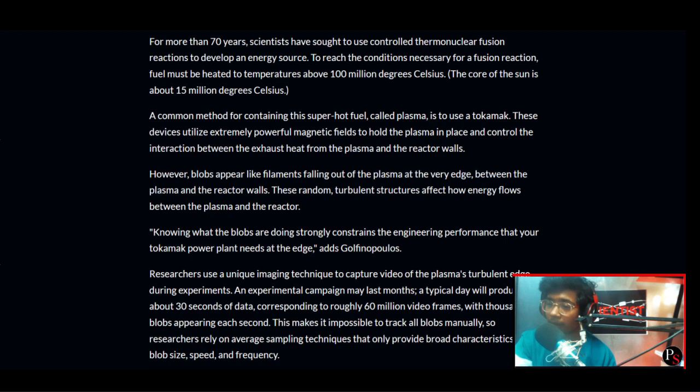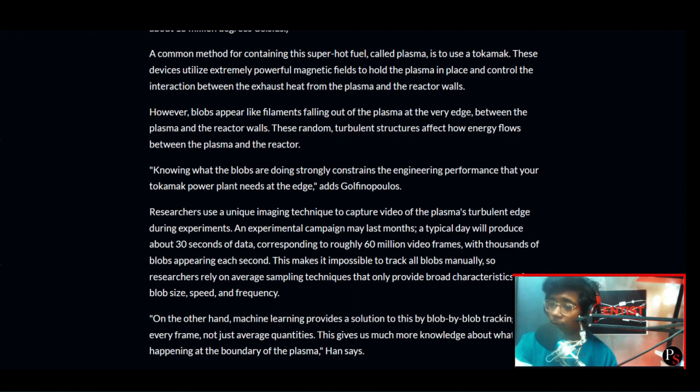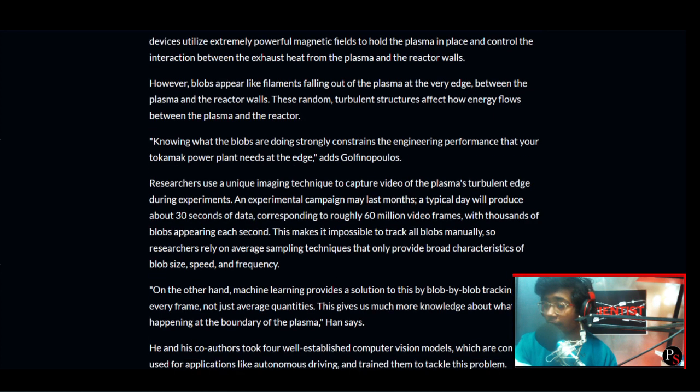A common method of containing this super hot fuel, called plasma, is to use a tokamak. These devices utilize extremely powerful magnetic fields to hold the plasma in place and control the interaction between the exhaust heat from the plasma and the reactor walls. However, blobs appear, like filaments falling out of the plasma at the very edge between the plasma and the reactor walls. These random turbulent structures affect how energy flows between the plasma and the reactor.